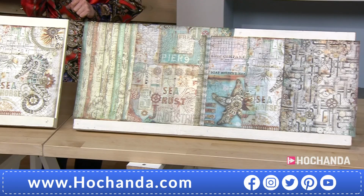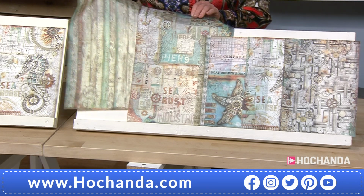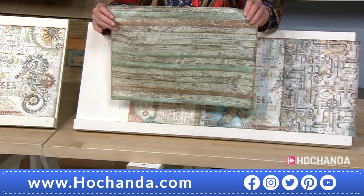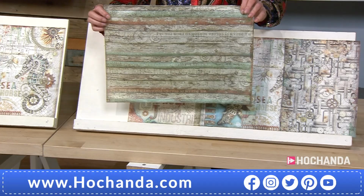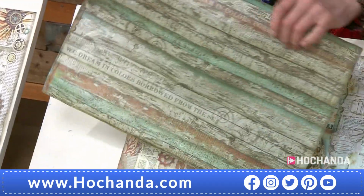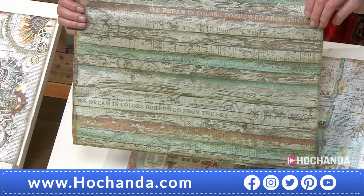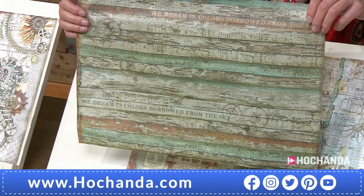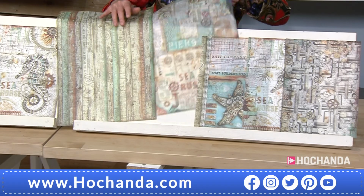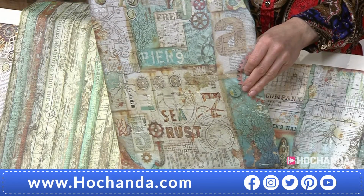Okay, now we have got more rice paper for you. So in this one, you get some A3. This is the one I've started using on my big case, because I really like that. I love that sort of grain that it's got. And if I swing that round, you'll be able to read the sentiments as well. See, isn't that cool? We're dreaming colours borrowed from the sea. Beautiful. So you've got your gorgeous wood effect. That is such a good paper. You need that in your life.